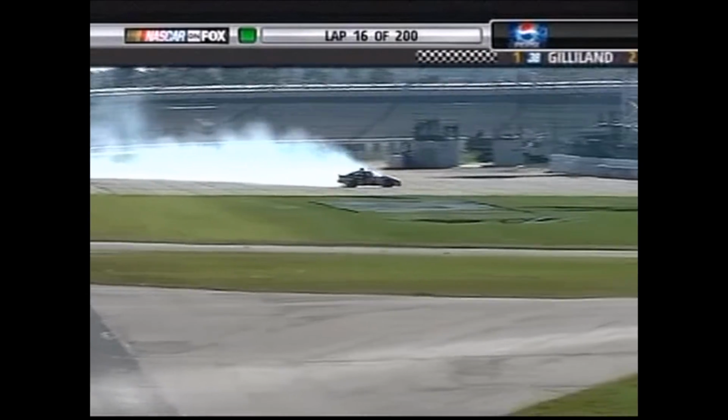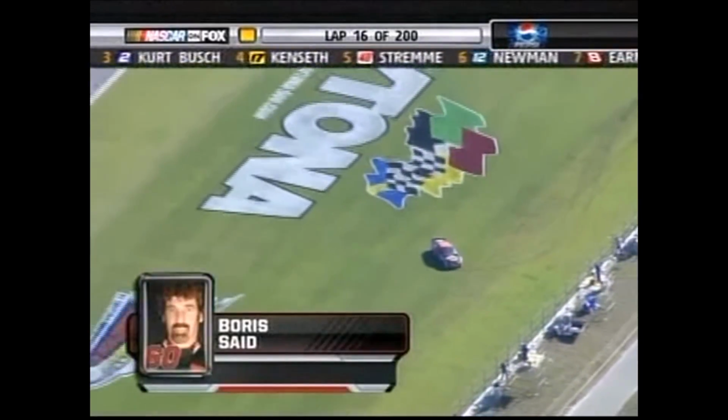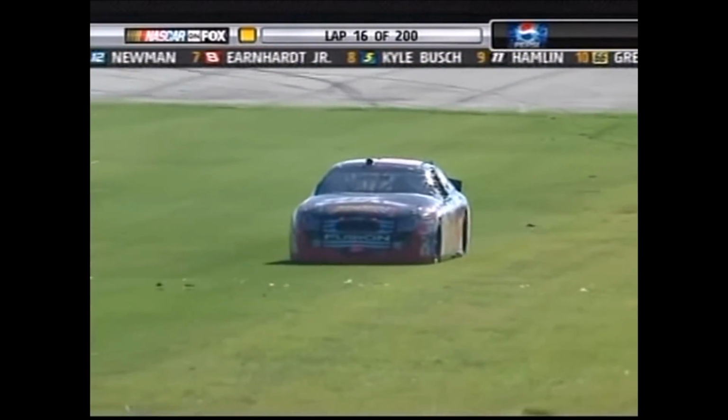Trouble. Trouble. Back straight away. One car sliding toward the wall and stops short. Boris said the 60 car had to race his way in. Nothing. In the grass in the back straightaway. You all right, boys? Caution will wave. First caution of the day, and it looked to be as if it could have been a single car incident.